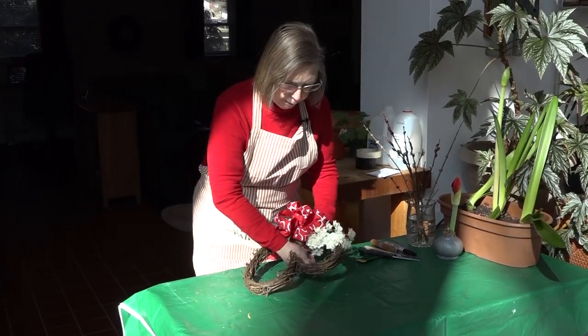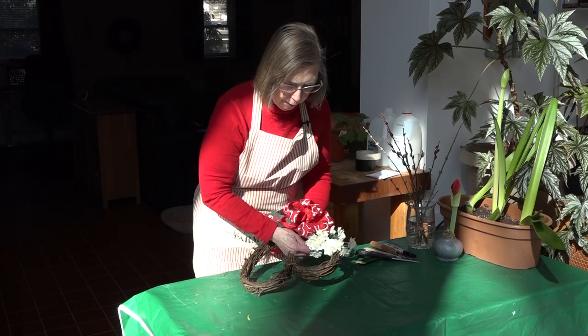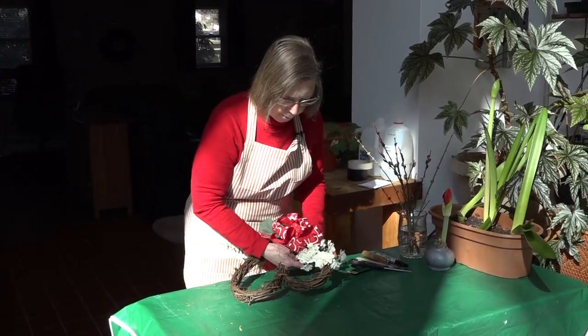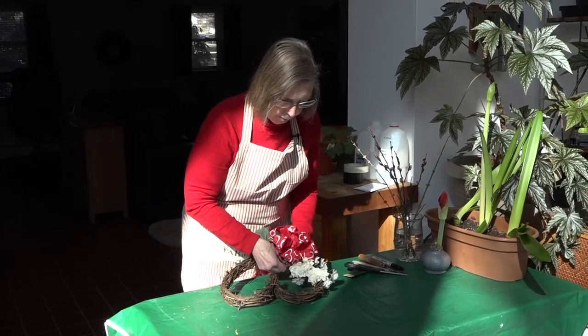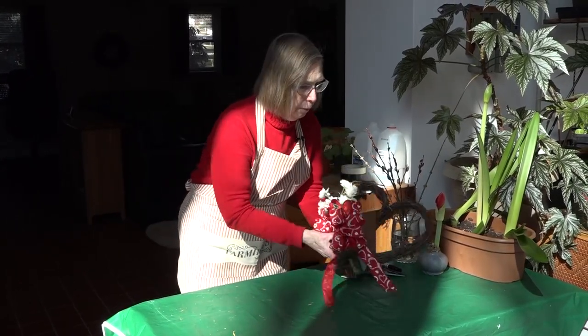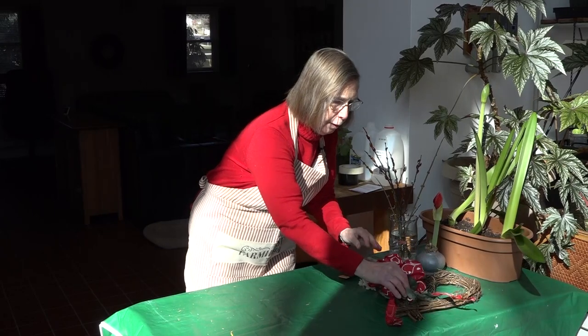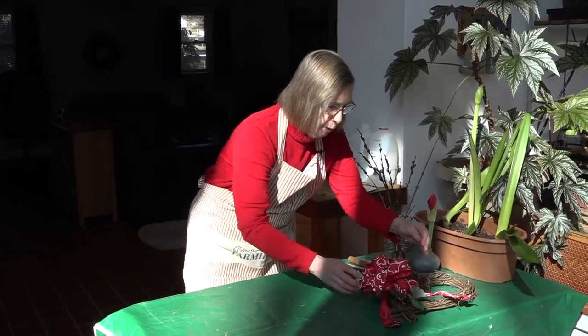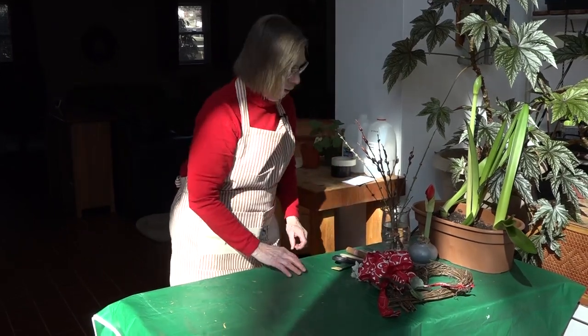And again, I've tied the ribbon and put wire on it. I can just wire that right in and twist it through the grapevine, and we have a little door decoration. And straighten out these leaves a little bit at the base, and we'll hang that up a little later.